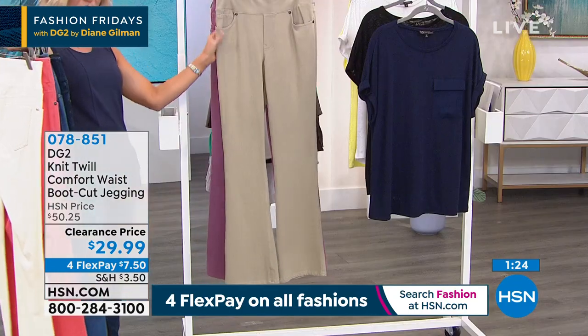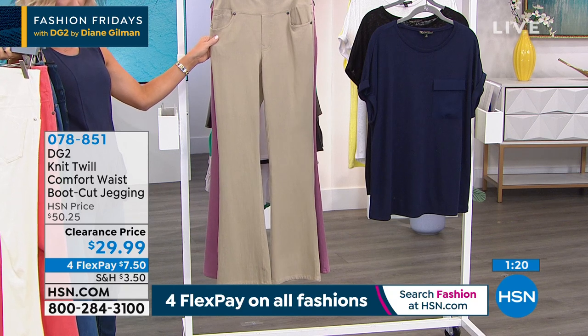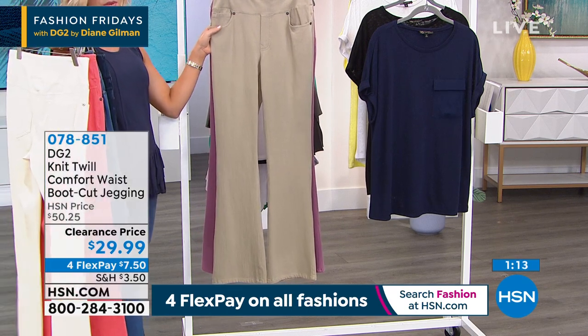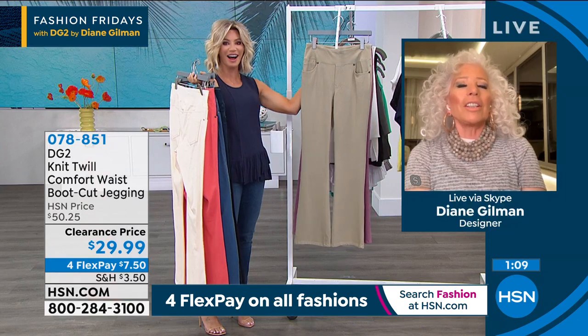It takes real indigo dye. Yep. And guess what? $29. I can't believe it. What a dream. I have a pile of these at home. Right. It's a knit. You pull it on like an exercise legging, and it looks like you're wearing a jean.